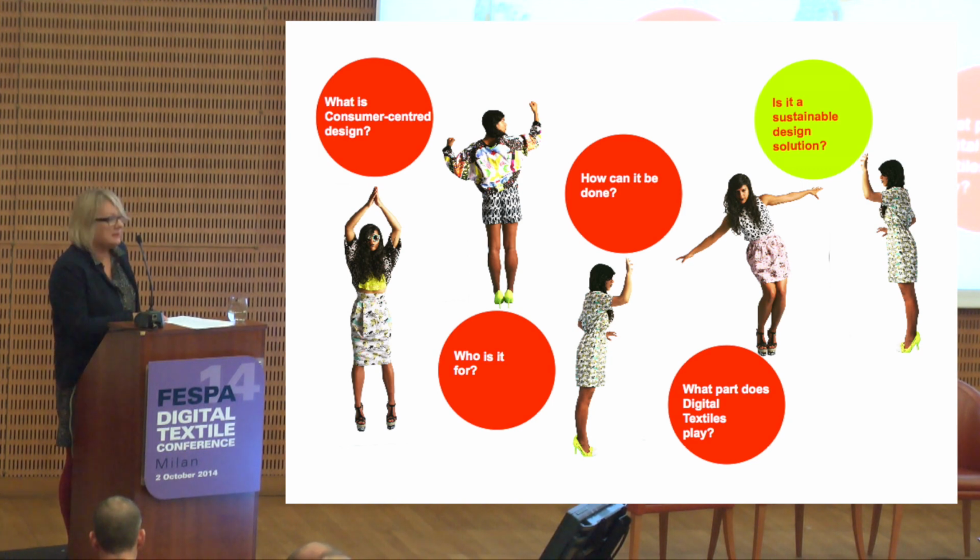And can it be a sustainable design solution? Yes. Consumer-centred design can counter the negative effects of mass consumerism, fast fashion, by letting the consumer be at the centre of the design process. It empowers the consumer to create textiles that are original and unique to them.